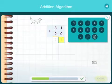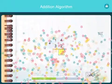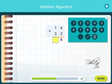1 plus 0 is equal to 1. 3 plus 2 equals 5. 31 plus 20 equals 51. 4 plus 2 equals 6. 1 plus 3 equals 4. 14 plus 32 equals 46.